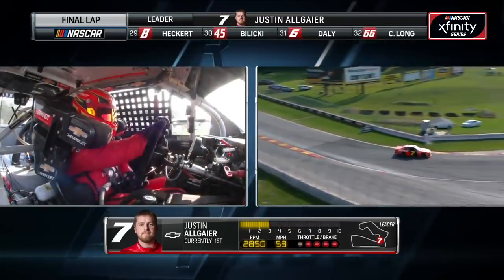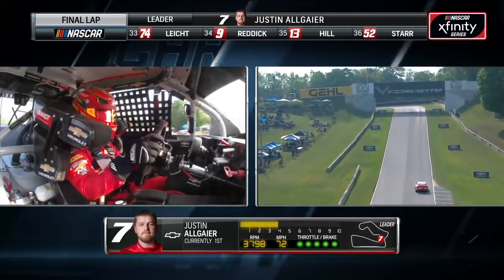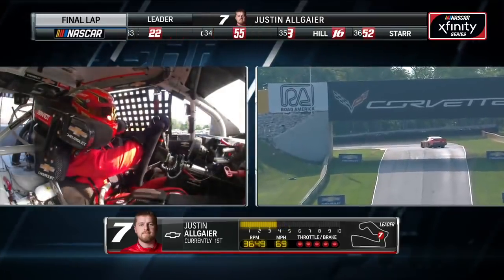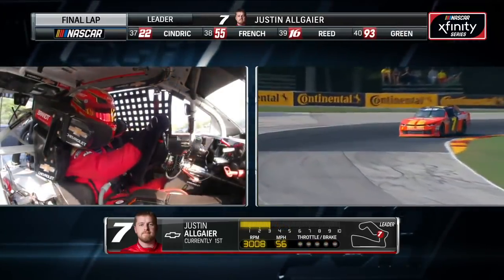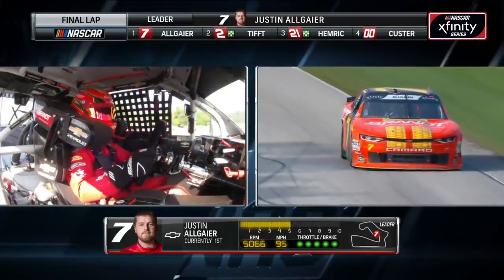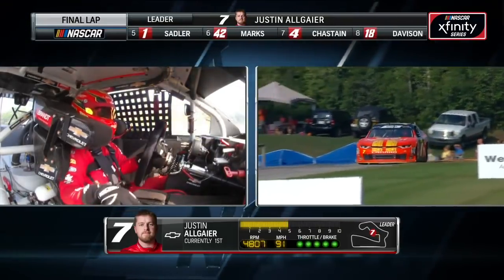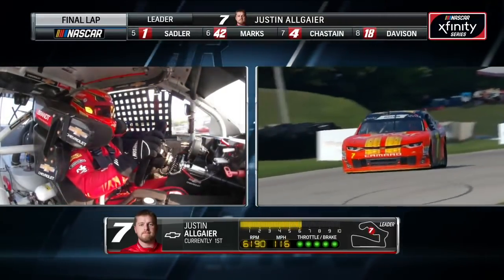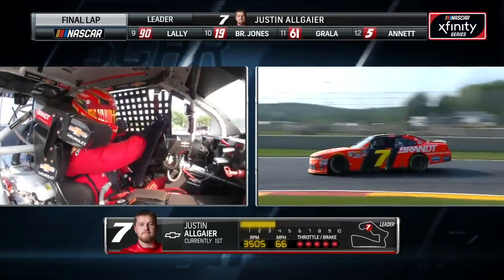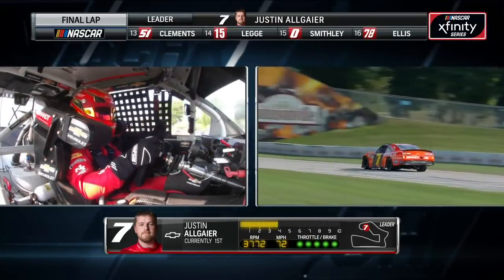Allgaier through turn 5. Turns left, goes uphill. You don't get this luxury many times of having a 6-second lead on the last lap. They're always very competitive, but he worked extremely hard before that happened. Checking around the track so far, clean and green. Others racing for position and for points. Yeah, a lot still going on. Justin Allgaier's got a nice lead, but there's a lot happening between 2nd, 3rd, 4th, 5th.